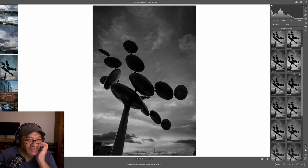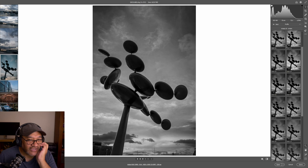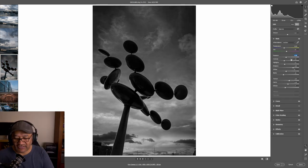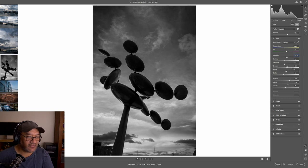Actually, I think I like 6, 4, and 2 a lot. I'm really favoring those. So I am going to pump up our exposure and add more darkness. I think we could add more white and lower our highlights, or contrast, so change that value.